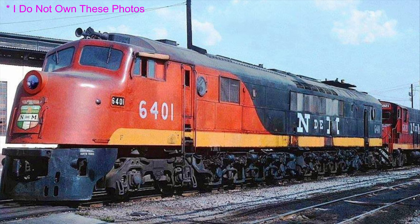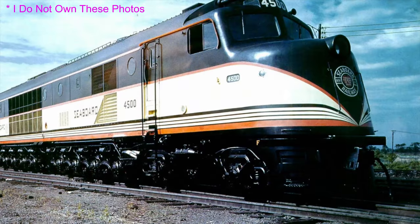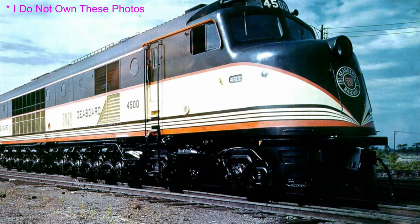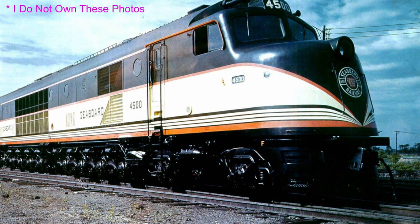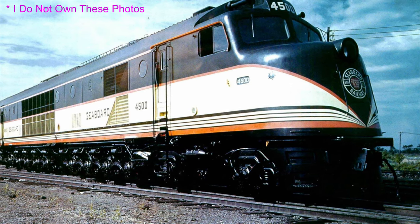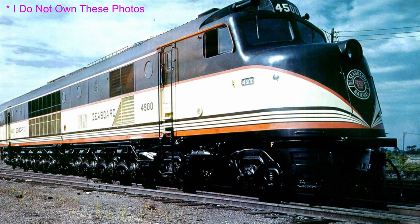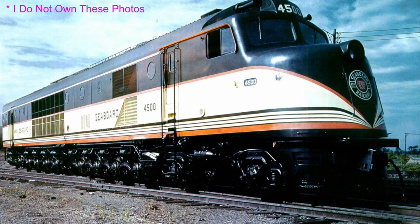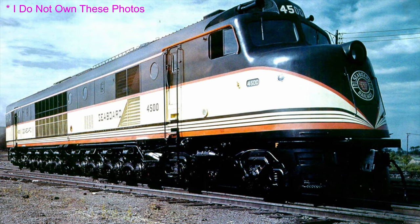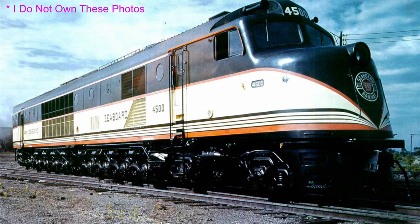Reliability was a major problem that plagued the Centipedes throughout their career. Baldwin was known for manufacturing steam engines years prior, and they tried to build the Centipedes in the same manner. This resulted in many issues concerning the wiring and electrical. There would be different electrical connections or connectors between engines for lashups and so forth, so they did not coincide together. Routine maintenance was also problematic, as no two engines were the same.